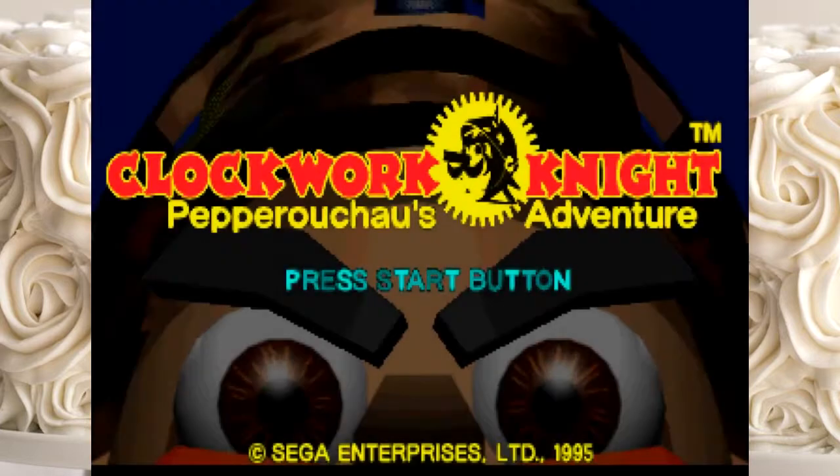Anyhow, the story begins with Clockwork Princess Chelsea waking the toys at midnight, but a mysterious force has turned them evil. So the knight Pepperouchau has to go around and kill them all. Hang on, is this right? Okay, so this game gets a little dark, but there's a princess that needs rescuing, and a knight who isn't afraid to commit mass slaughter of his fellow toys. Join me, won't you, in the strange and wonderful world of Clockwork Knight.